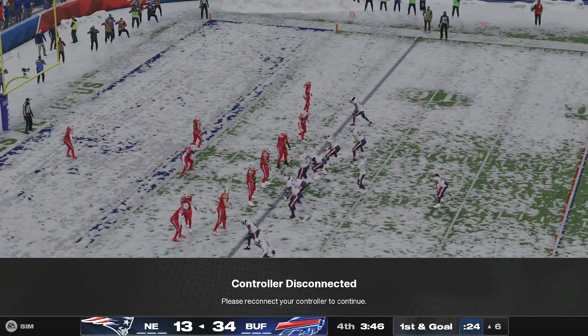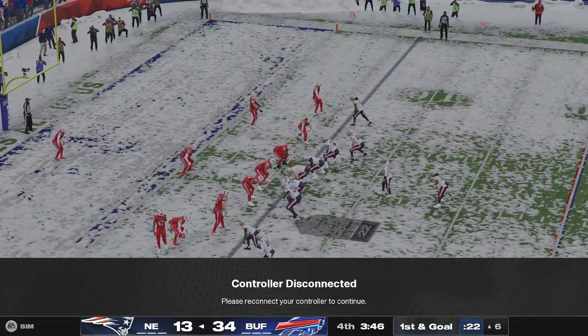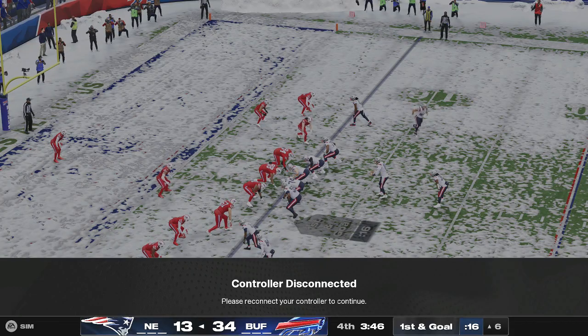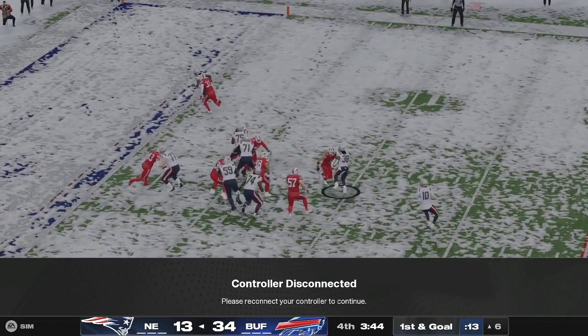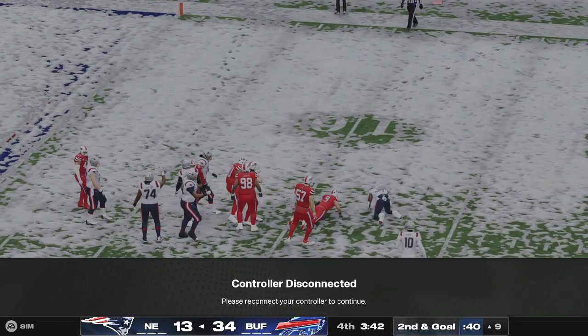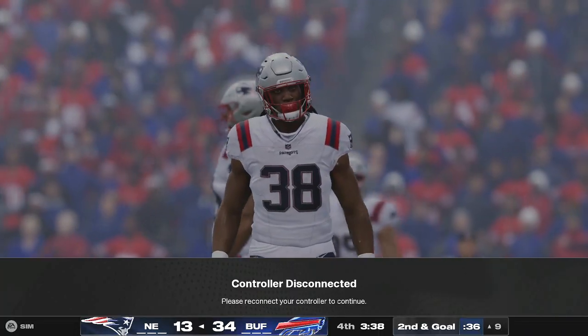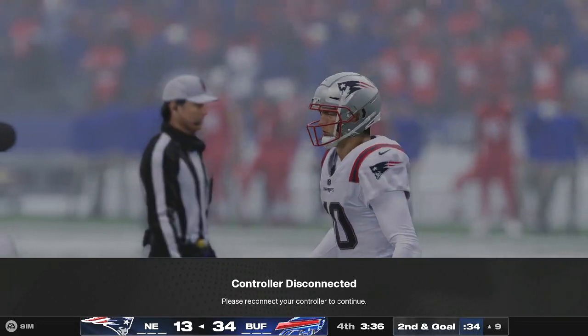Now it is 1st and goal. It's the tight end Henry in motion. Give up the middle to Stevenson. And they are all over that on defense. Good surge. Drops him back. Let's put him at the 9-yard line.